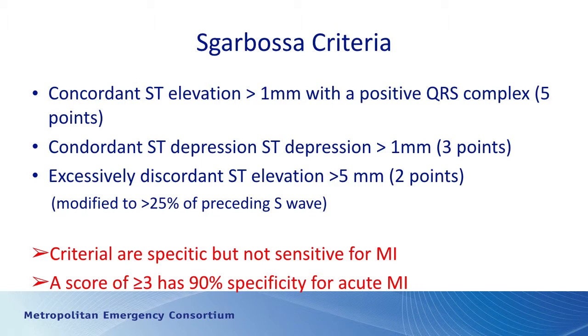So the first criterion is worth 5 points if present, the second is worth 3 points, and the third is worth 2. There has been some modification of this last element where, instead of 5 millimeters, it's changed to ST elevation more than 25% of the previous QRS or previous S wave. Any score of greater than or equal to 3 has a 90% specificity for MI. So if it is present, it is very specific for infarct.